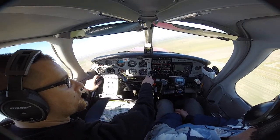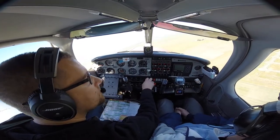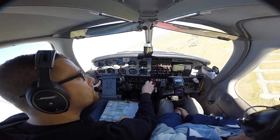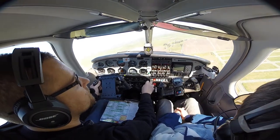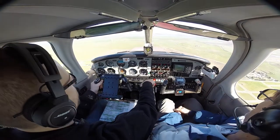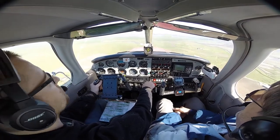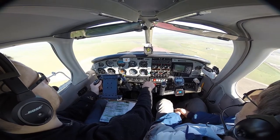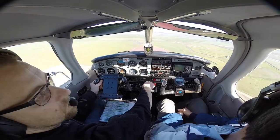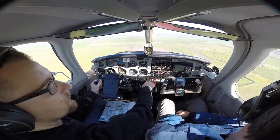Rio Vista traffic, Cherokee 63 Mike, turning downwind 25 Rio Vista. Right, now pick a point in the distance and see what it does if it's moving relative to you. Anything that seems reasonable. The further out it is, the more sensitive you'll be to it, as long as you can still see it. The little grove of trees beyond the inlet's not bad. Well, there you go. And look at that relative to the runway. Are we moving away from it, moving towards it? We're kind of staying relatively close. It's not bad.